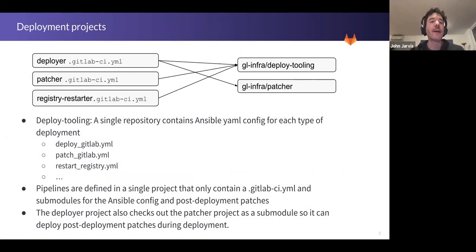This gives you a brief summary of the different projects, the repositories that we use for the deployer and patcher. There are essentially three projects right now that have pipelines: the deployer, the patcher, and the registry restarter. These projects just contain a GitLab CI.yaml. That's pretty much it. And then they have Git submodules for the actual tooling repository that contains the Ansible code. And then there's also the patcher project, which not only contains the GitLab CI, but it also contains the post-deployment patches. So you can see in this diagram, the deployer actually checks out the patcher repository as a submodule so that it can apply post-deployment patches during deployment. Let's see, I think that's it for this slide.